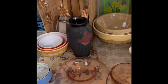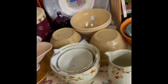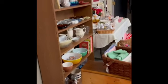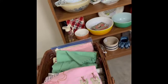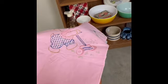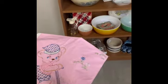I think this is still the same person. Of course, there's some Pyrex and some other wonderful mixing bowls and that train up there. And then we move on to the next one. This is what I end up getting here. If you can see it, hopefully I show you. Spoiler alert, I picked this up. It's a beautiful table, I think it's a tablecloth. And it's beautiful pink and these cute little bears on there. So I do end up picking that up.